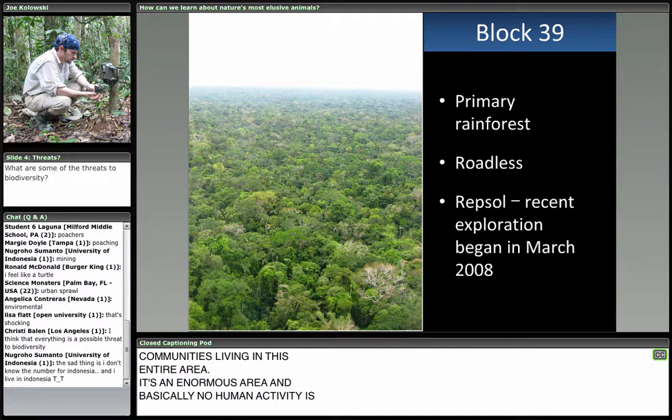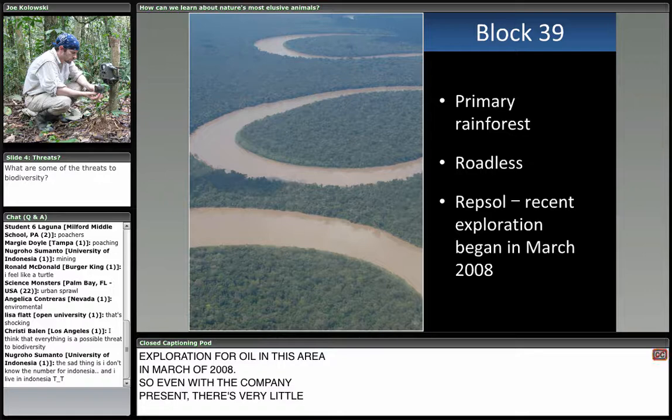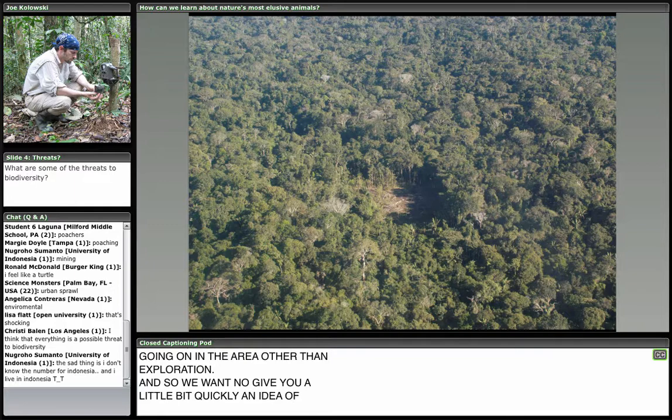Now, the company that we've collaborated with here is called Repsol, and they began exploration for oil in this area in March of 2008. So even with the company present, there's very little going on in the area other than exploration. And so we want to give you a little bit quickly an idea of what exploration consists of. Seismic exploration is the method that we're going to be talking about.